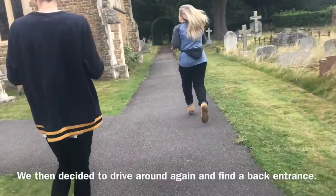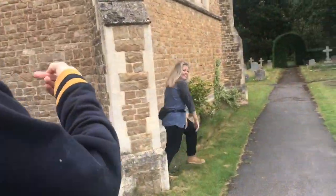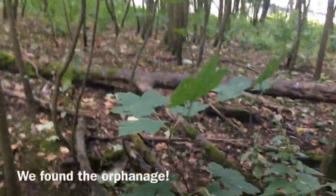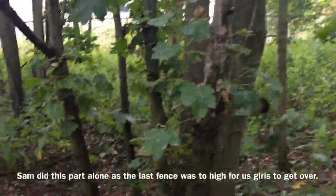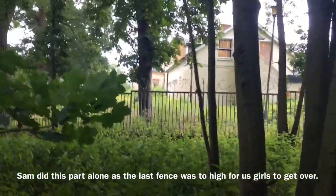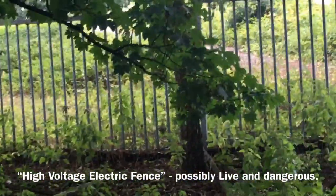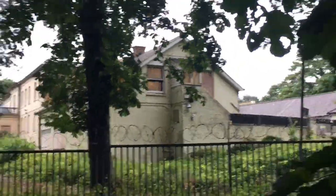Well, it's like a bloody aisle. So I'm on my own. I see the orphanage. I'm not sure if I can get in. Well, there's another barbed wire fence. See that? A danger sign. High voltage. Okay, right. I don't think I'm going to the orphanage.